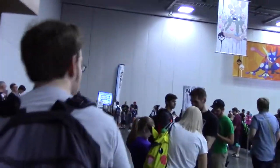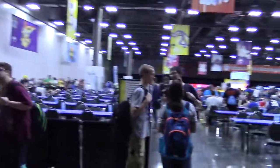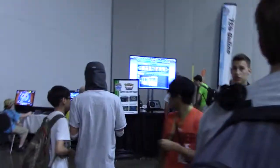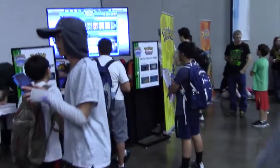If you've seen the setup at other US Nationals, it's still pretty much the same here. We have bulletin boards that have information about upcoming rounds and whatnot. But our first attraction here on the left is the TCG Online. Obviously, they're still pushing this. And they've got another thing here. It's not as big as what they usually have at Worlds. It looks like it may be a little smaller this time. But that's what's going on there.